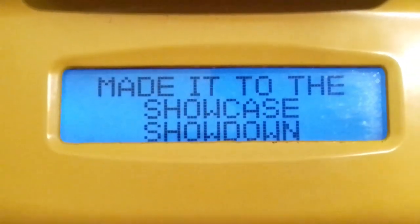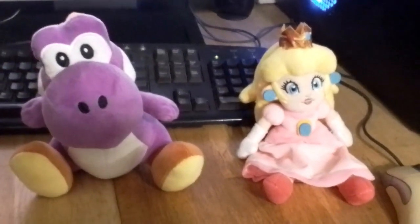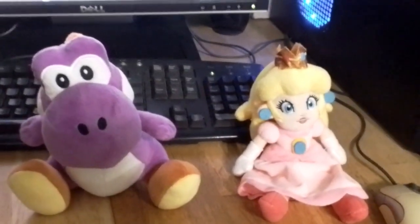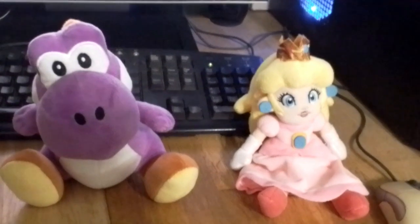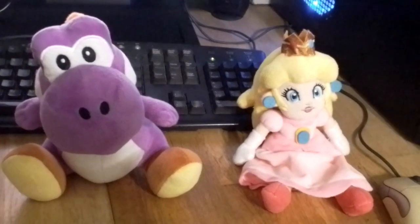Congratulations, Purple Yoshi, moving on to the Showcase Showdown. Congratulations, Peach, moving on to the Showcase Showdown. It's time for a Showcase Showdown. Welcome to the showcase! Each of you have to do the dollar for your showcase, and there are four beautiful prizes in the showcase. Whoever bids closest to the actual retail price without going over wins the showcase. So if you land the $250, their own showcase, you win both showcases!